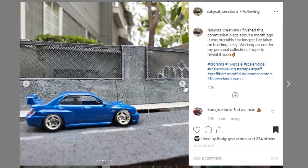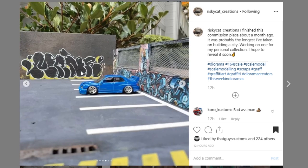Look at the detail work on this. It's just such a great piece. Look at all of the graffiti here, looking really, really nice. So awesome job to Risky Cat Creations.